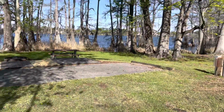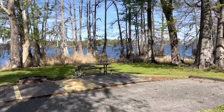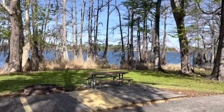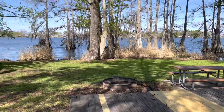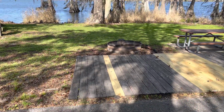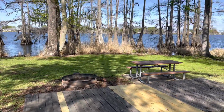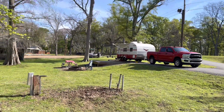But this is Site 2. We picked this site. We found a video online, somebody else doing some camping. And this would have been a real nice site too. No pun intended. So thanks, Elaine. Appreciate it. Glad you could hook us up.